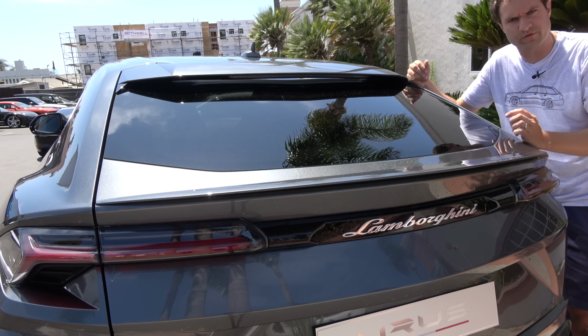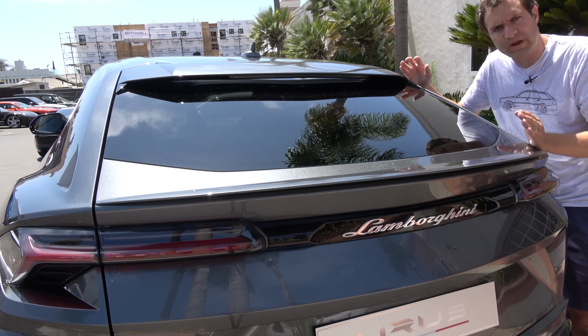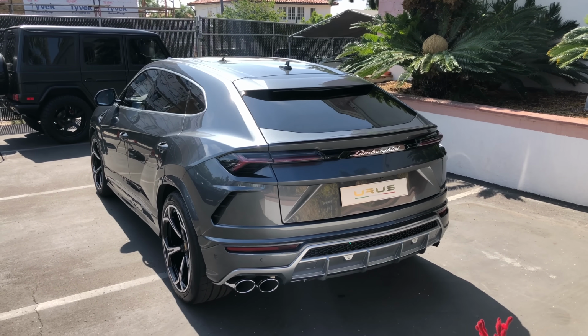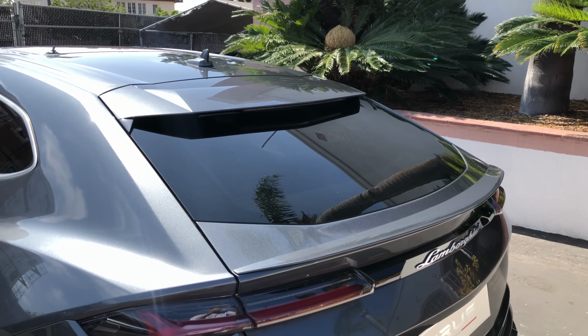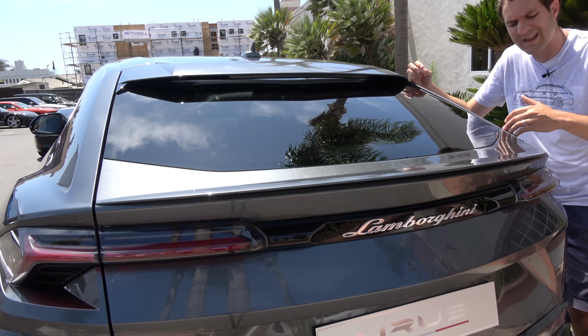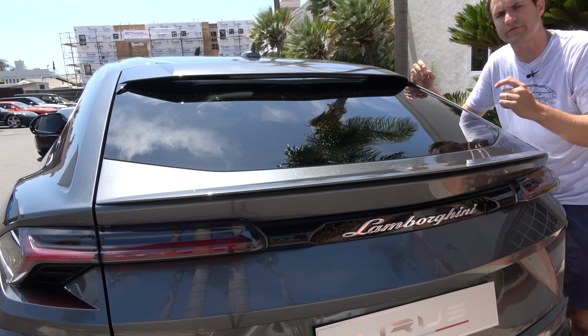Now, there are a couple of other interesting things around back in the Urus, one of which is just how sloped this rear end is. It's like a coupe, frankly. And as a result of that, Lamborghini hasn't installed a rear wiper in this vehicle, which is unusual in a car that has a tailgate. But I guess they feel that it's sloped enough like a sedan or a coupe that they don't have to account for water coming up and hitting the back window like it does in an SUV. So there's no rear wiper.